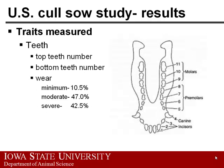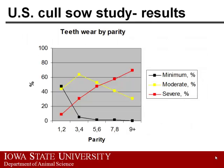We looked at the teeth, counted the teeth, looked at top teeth number, bottom teeth number, and then we estimated wear into three categories, minimum to none, moderate, and then severe. If you look at teeth wear by parity, you can see the severe has really low incidence, and as you might guess, as they get older, it becomes much higher incidence. The moderate was kind of all over the board, but occurred primarily in those middle parities, and then the minimum obviously would be the opposite of the severe.